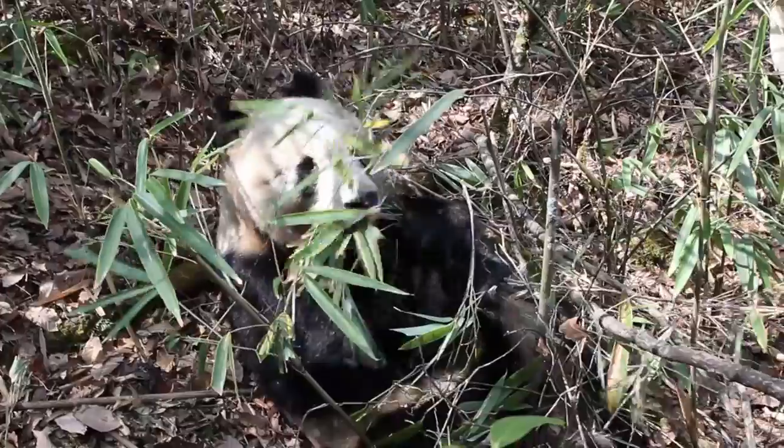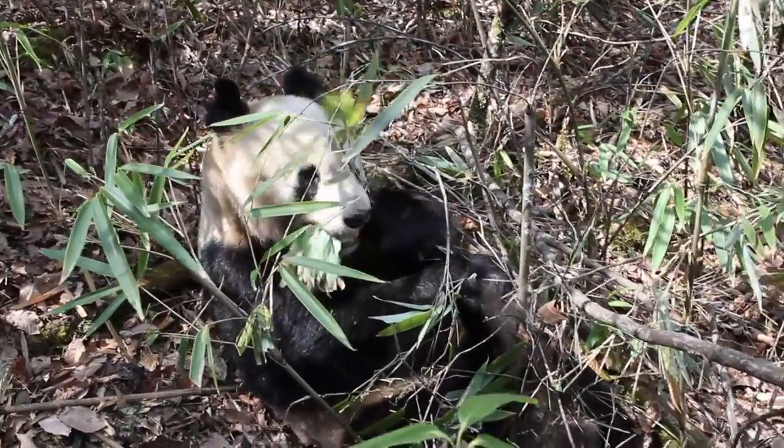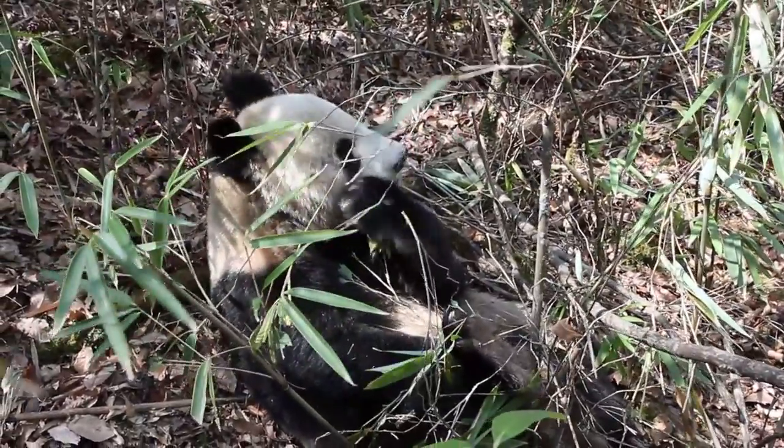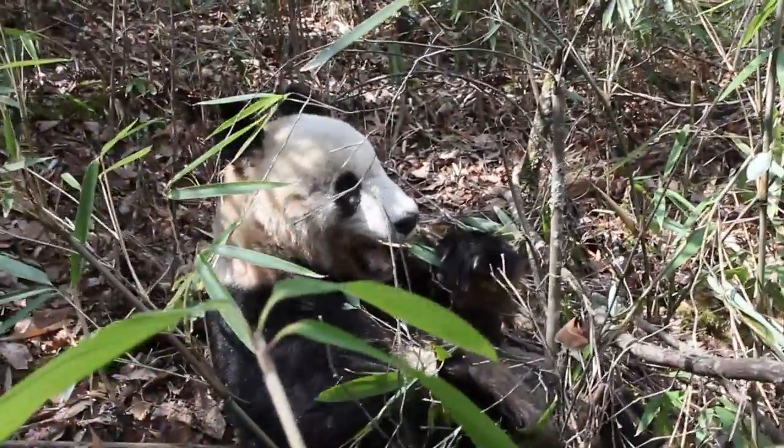I love watching how this panda is eating the bamboo. First of all, he bites off all the leaves and collects them in the side of his mouth. And then he uses his amazingly dexterous paws to roll them into a cigar shape, which is much easier for him to munch on.